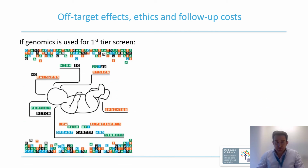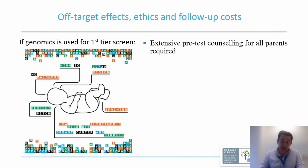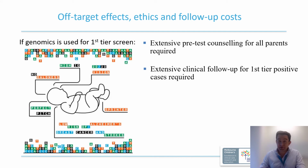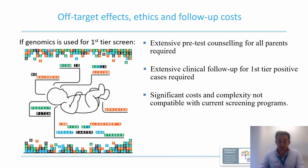Another issue with genomic testing is the information. If you use it as a first-tier test, you will have information on things like height, potentially whether your child will become bald when they grow up, Alzheimer's disease, cancer risk, stroke, lots of different things that are not related to the condition screened. So if you use genomics as a first-tier test, you will need to have extensive pre-test counseling for all parents. You will also need to have extensive clinical follow-up for first-tier positive cases. Together, this will add significant cost and complexity that is not compatible with current newborn screening programs.